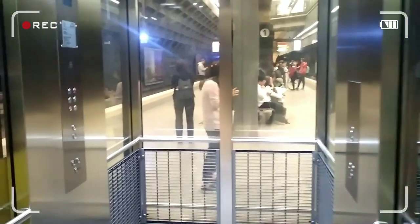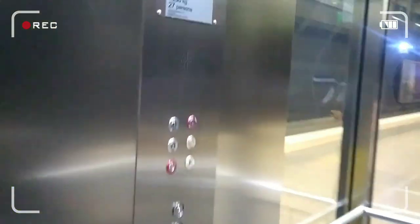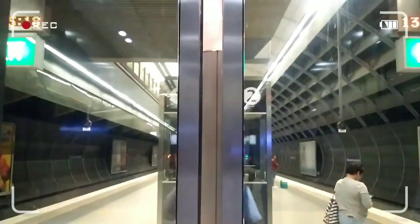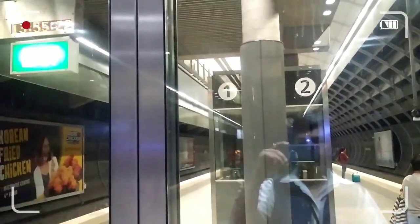So please stay tuned. I will guide you where you can get off from this train station to Macquarie University. So you can use this lift, then going to the concourse. When you get off at Macquarie University train station, you will get off from platform 1 and 2.